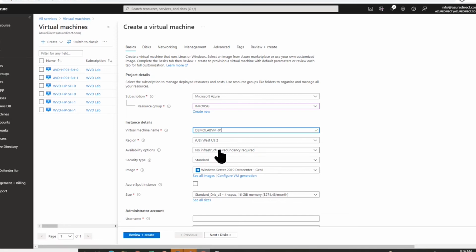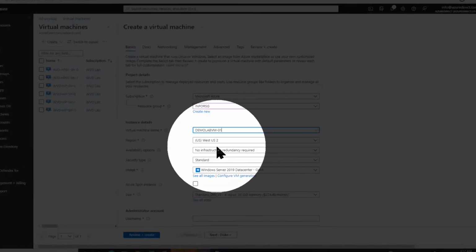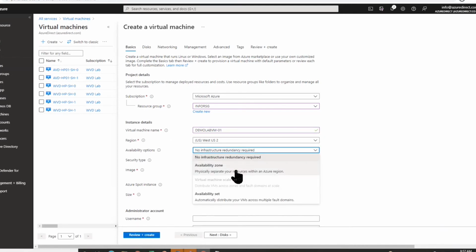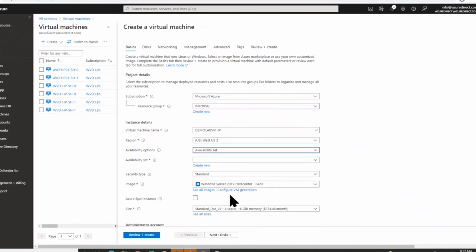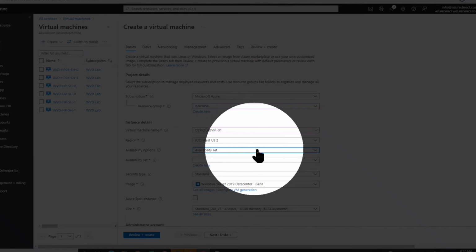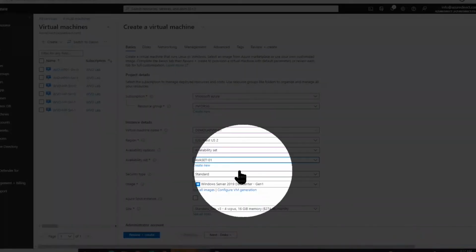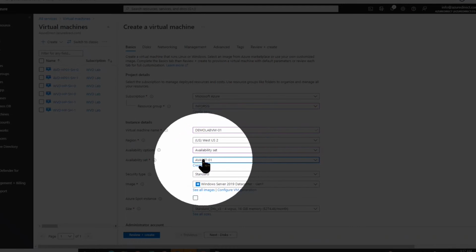Now the next one down is called availability options. So remember we created the availability set, right? So this is where we tell it, hey, put the VM in this availability set. I want you to click on that arrow and select; there's zone or there's availability set. We're going to select set. Now there's a new option that's going to ask you, well, what availability set? So click the downward arrow and you should see the one that you just created. So we selected availability set and then we did the AVA set 01.